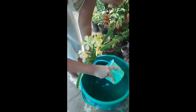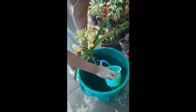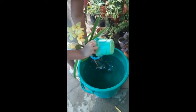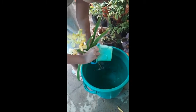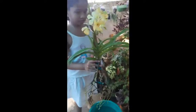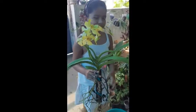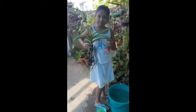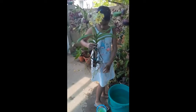They're happily drinking. Eunice is giving some more water to the aerial roots which are above. Once they really turn green fully, see, lovely they are turning green. They are lovers of the sunshine and heat. This also is long enough. The roots are big, half of Eunice's size. Yes, they are really big.